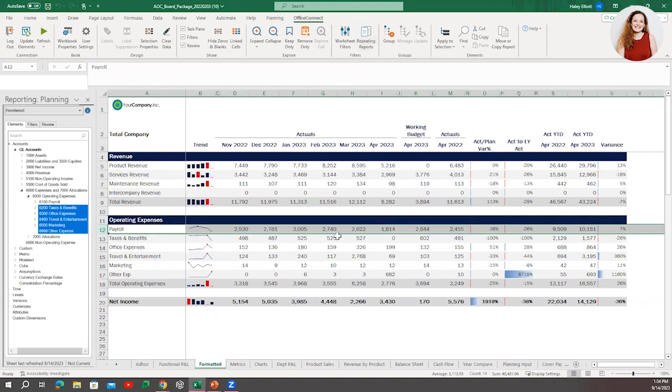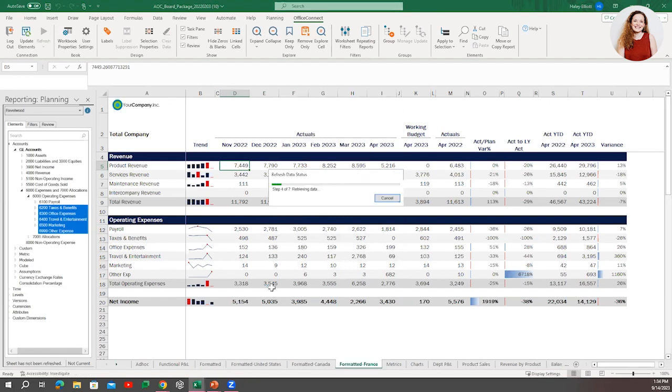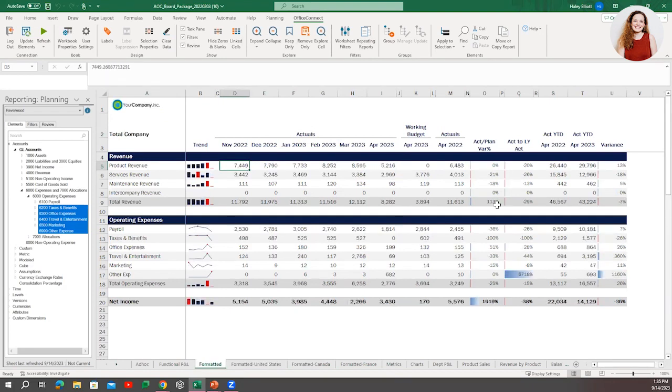And lastly, we do have repeating reports. So think if you want to get this kind of report for different programs, different departments, different entities, you can come up into repeating reports. I'm going to break this down by level. In this case, I'm going to pick 3 countries. And at the bottom, you're going to see 3 new tabs where Adaptive is automatically splitting this data out for me for France, Canada, the United States, and I still have my total company. So again, Office Connect is actually one of our most popular features since it does take away a lot of the pains of actually having to manually do all of this before board presentation. Lets you focus a little bit more on actually analyzing this report so you have a stronger presentation for the board. But that's all I had for today.